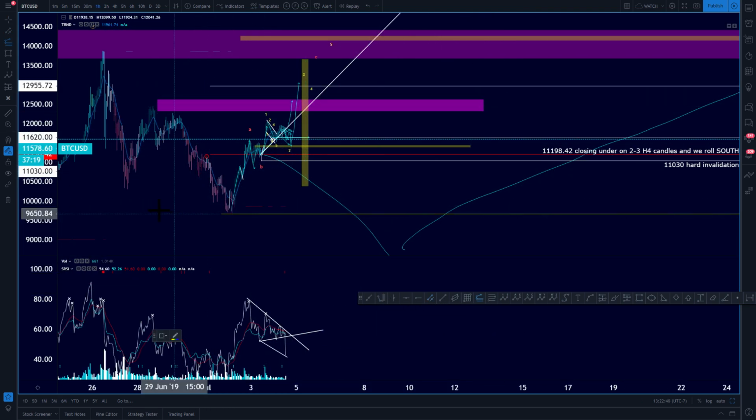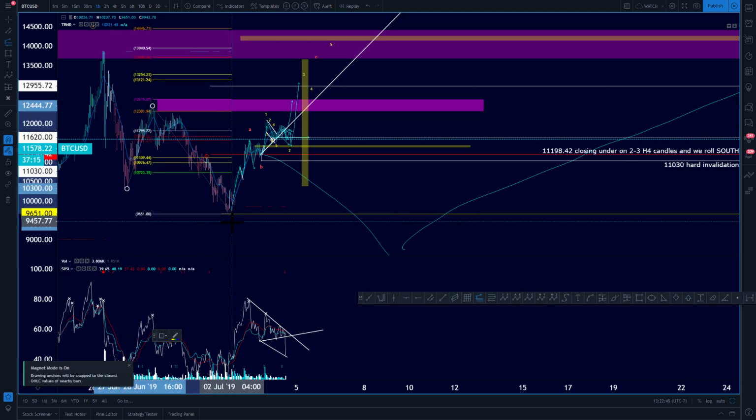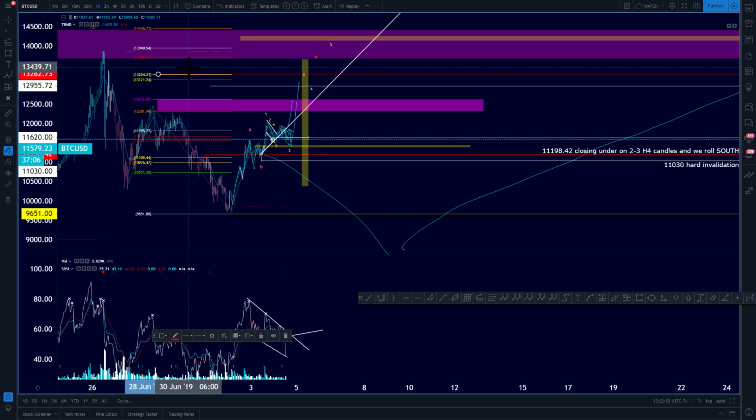And how far can this extend? Well, again, we're watching this. It probably won't get that high, but we'll see. Like I said, hard invalidation's there.